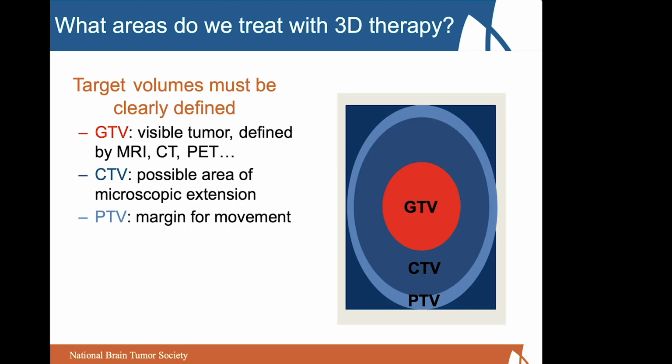What are the areas that we treat with three-dimensional therapy? I'm telling you the terms that radiation oncologists like to use, so that if you ever hear them use it, you'll now know what they're talking about. The area where the tumor is visible or where the tumor was removed, we call the gross tumor volume, the GTV. But then we treat an area several centimeters outside of that, surrounding it, where we think there might be tumor cells that have infiltrated, have migrated into the normal brain, and we call that the clinical target volume, the CTV.